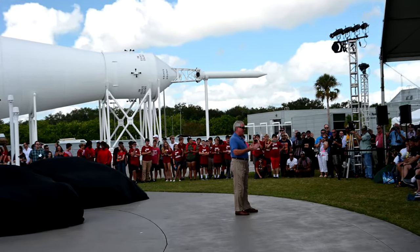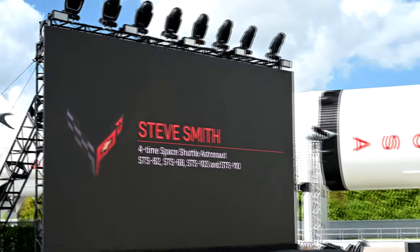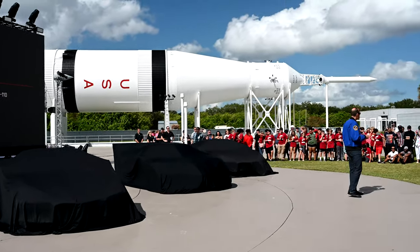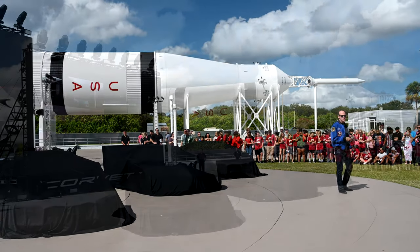Wow. And we're surprised that those icons drove America's iconic space car. And as you heard, Chevy did have this lease program for the early astronauts. And I can tell you that many of the astronauts still continue to drive Corvettes for years afterwards.